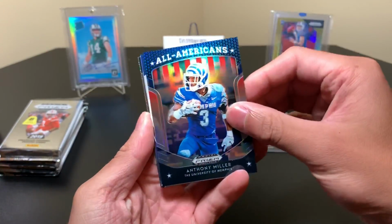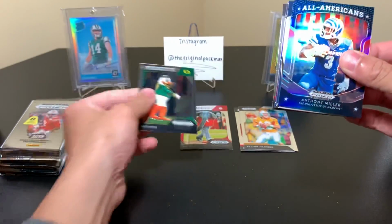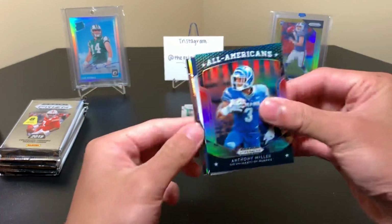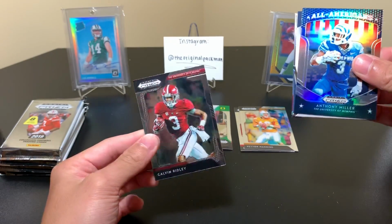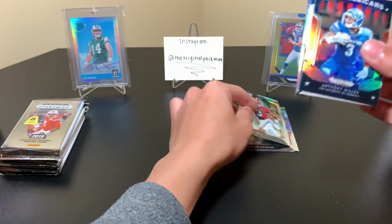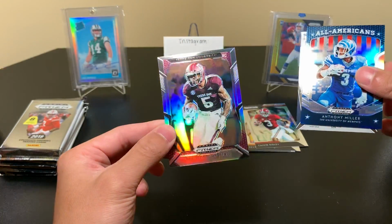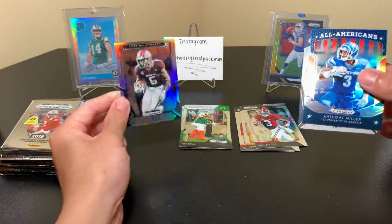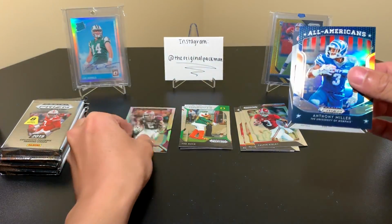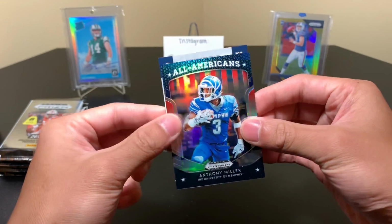Anthony Miller, All-Americans. And we have our auto right here, so I'll pull from the back. Another mascot, Duck. The duck, not just duck. Calvin Ridley. I believe his brother or cousin or something. I think his brother, yeah, is in this product. We have Travion Williams. Prizm. So I'll put that here. And then so All-Americans Anthony Miller. Oh, flip it.